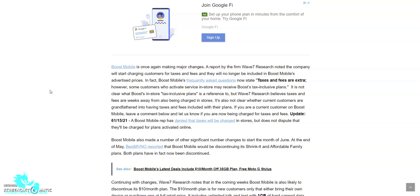Now I'll give you my opinions on why I think this is coming back in just a little bit. Even if you go to the FAQs, or frequently asked questions, Boost Mobile has changed them to state that taxes and fees are extra. However, some customers who activate service in store may receive Boost tax inclusive plans. So that means if you go to a Boost Mobile store and activate, taxes and fees will be included.